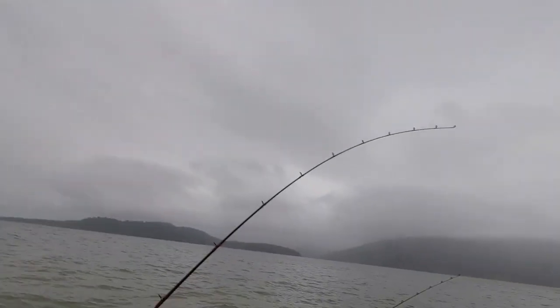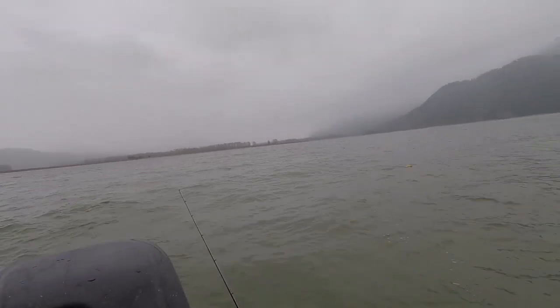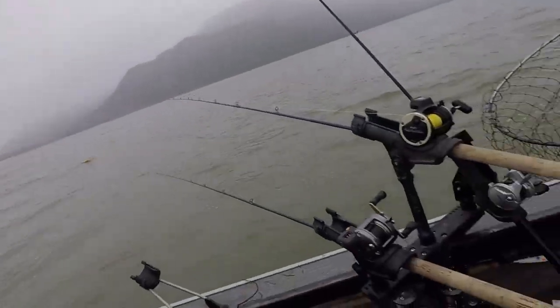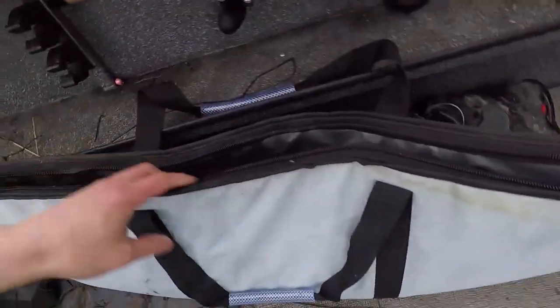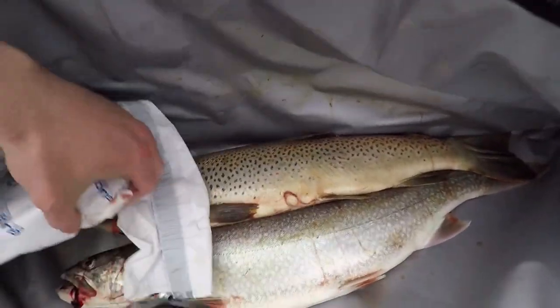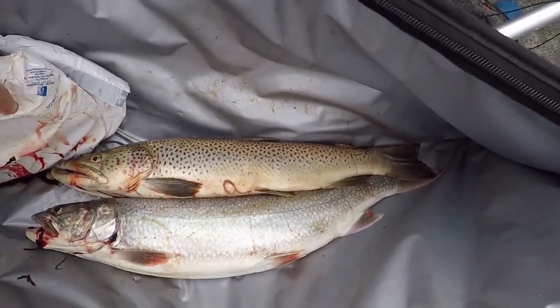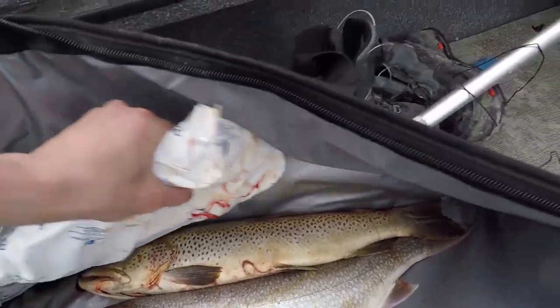So, little day updates. First day of the Derby. It's pretty rough out. We got some seas. We got a couple cool fish. I got that Laker and that brown trout. So, we got a couple fish, a fish to weigh in.